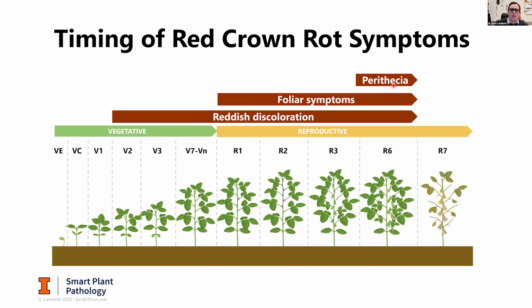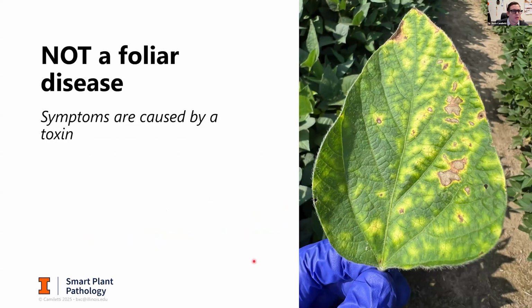So again, we need to do some research to understand if they are playing an important role in the dispersion of the disease, but it's something that we can use to identify the disease. But also consider that this perithecia may disappear after they are developed.